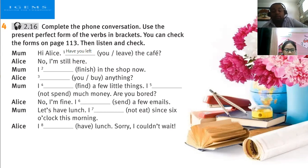No, I'm still here. I have finished in the shop now. That is correct. So let's continue. Have you bought anything? That is correct. What is the next one? I have found a few little things. I haven't spent much money. That's right.